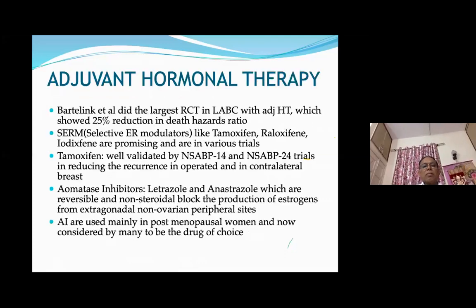So, adjuvant hormone therapy can be offered in the form of SERMs, selective estrogen receptor modulator drugs: tamoxifen, raloxifene. They can be used both as neoadjuvant and adjuvant. Tamoxifen, well validated in the NSABP B-14 and B-24 trials, reduces recurrence, and reduces the chance of contralateral breast cancer by 50%. You know, a 50% reduction in contralateral breast cancer is also achieved by tamoxifen.